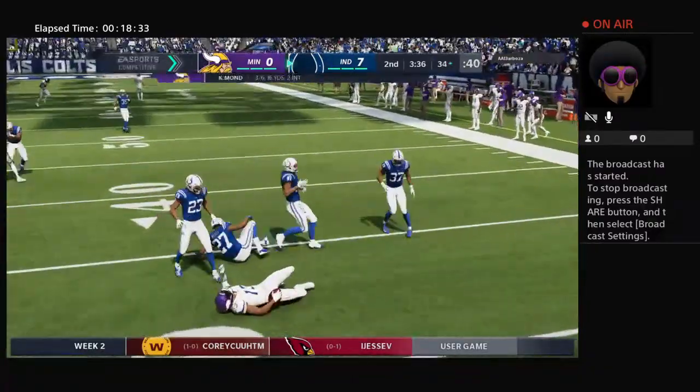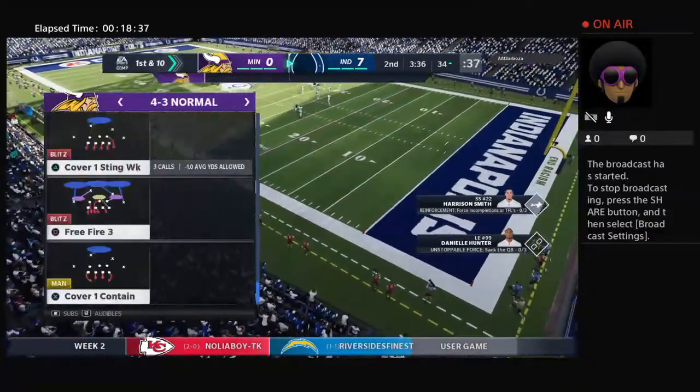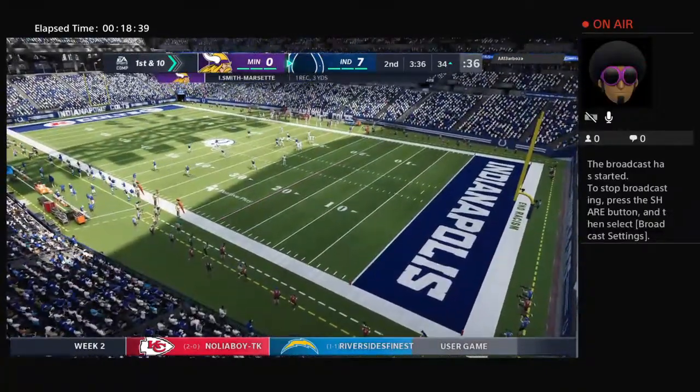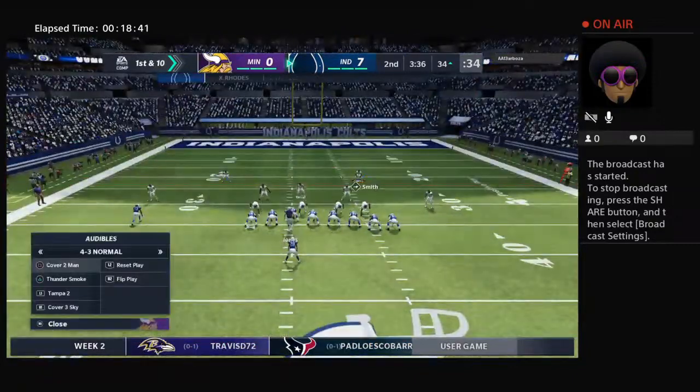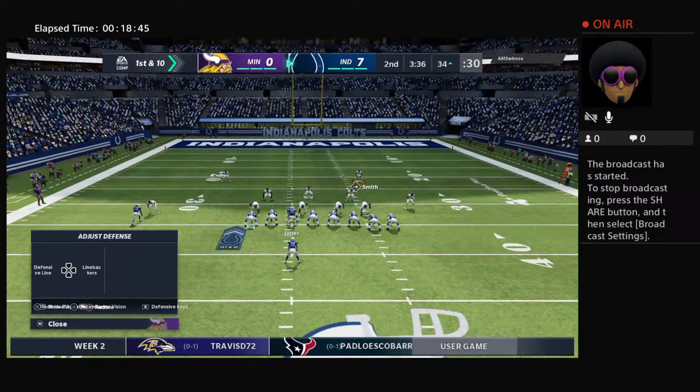Going right side here, that's complete. And now this is going to be close. The defense says they stopped him, and they did. So shall we say a bold decision to go for it, and that bold decision does not pay off.